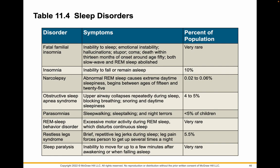There are a number of sleep disorders. Fatal familial insomnia, super rare, really interesting. It's the inability to sleep, so it's fatal, right? You're going to be emotionally unstable. I know I feel that way after traveling. Sometimes we have to pull a few all-nighters, and you might see hallucinations, go into coma. 13 months of onset.